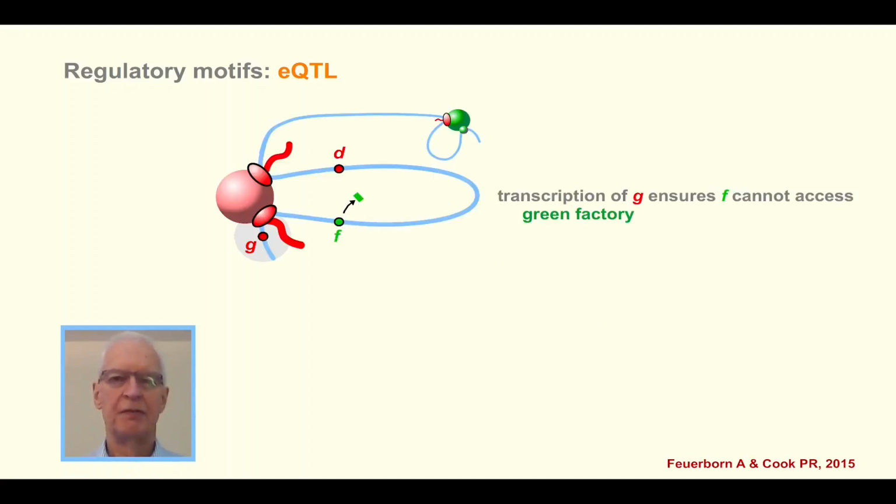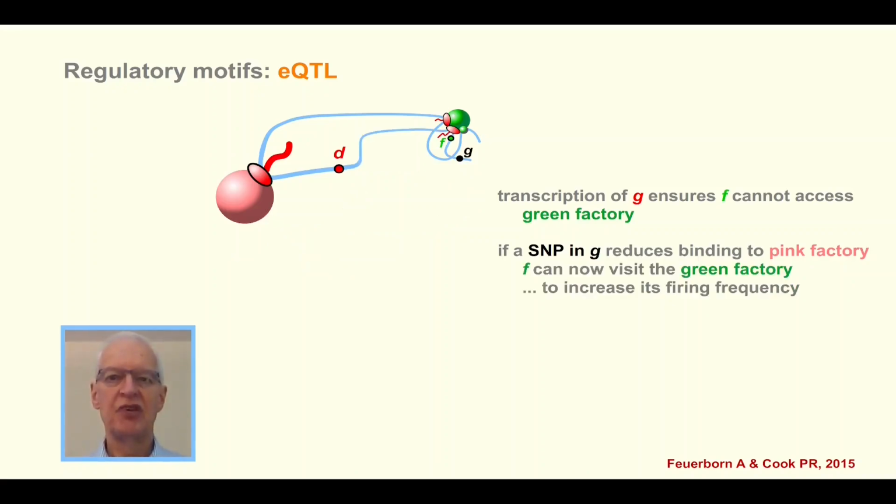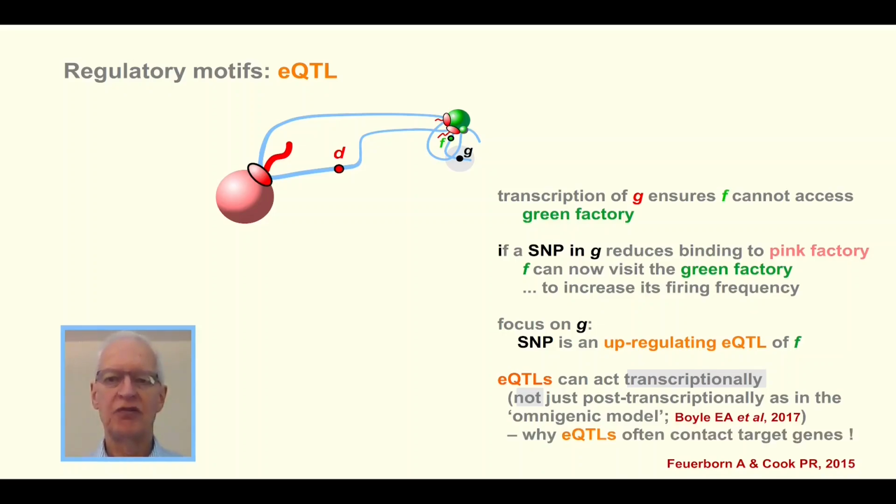Now, eQTLs. Imagine that we introduce into G a SNP that reduces the binding to the pink factory. So that enables F to visit the green factory and increase its firing frequency. If we now focus on G, we would say that the SNP is an up-regulating eQTL of F. It's just a promoter. So eQTLs can act transcriptionally, and not just post-transcriptionally, as in the omnigenic model. And that is why they often make molecular contact with their target genes. And by extension, I'm going to say that QTLs can also act similarly at the transcriptional level.